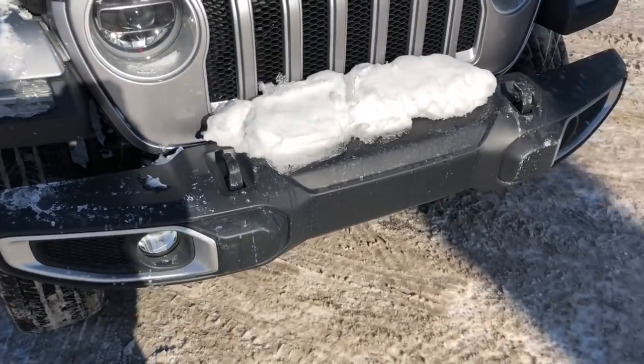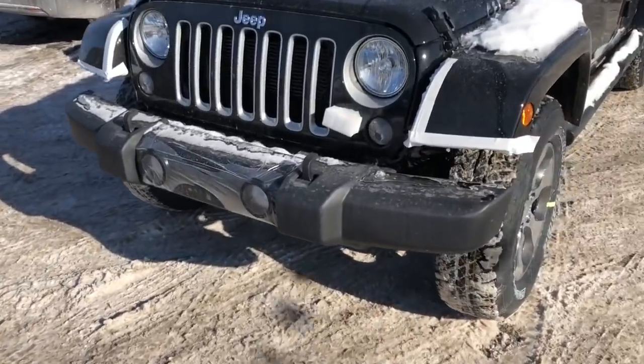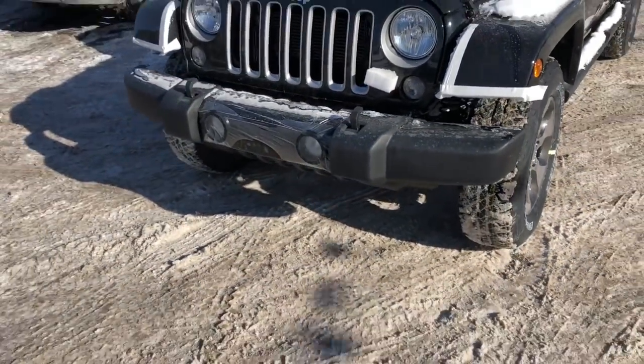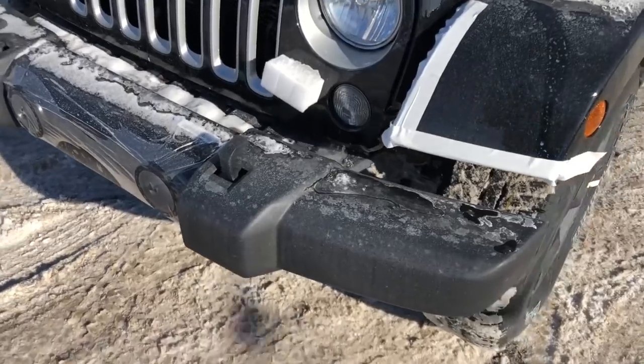Another thing that I really like about the JL as far as the front appearance goes is the bumper. It's almost like the Rubicon bumpers that you could get, or the special edition bumpers that were available on the JKs. Now, on the JK you have this hard plastic bumper, which is on the inside a metal frame. However, on the outside it is this hard black plastic usually.